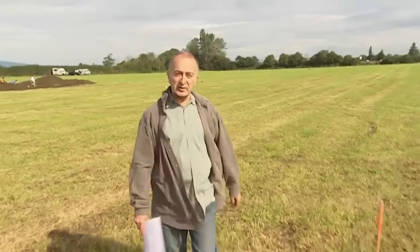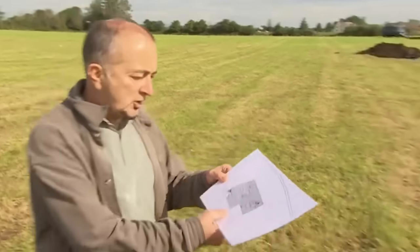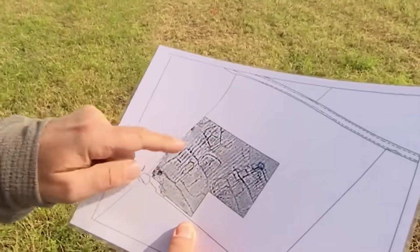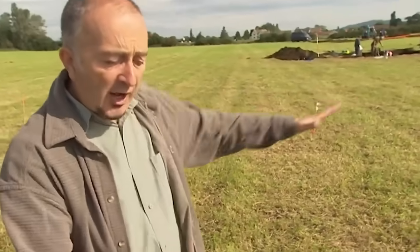Beginning of day 2 here at Standish in Gloucestershire, and in this field we've had the most extraordinarily good geophys. All these curved features, that round one there, which I'm told is probably a roundhouse. In fact, the whole thing is a great Iron Age landscape. But what really interests me is the possibility that there's a Roman villa here.